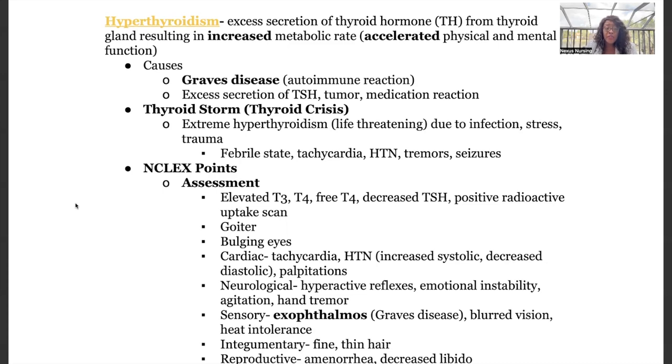What else can cause hyperthyroidism? Too much secretion of TSH, because TSH makes what? T3 and T4, right? So it could be excess secretion of TSH, a tumor could cause that, or medication reaction. That patient taking too much of that Synthroid can throw them into hyperthyroidism, okay? Thyroid storm, which is a medical emergency. I mentioned that earlier. This is a medical crisis. This is when the T3 and T4 are through the roof to the point that it can kill the patient.